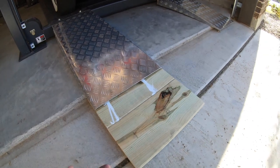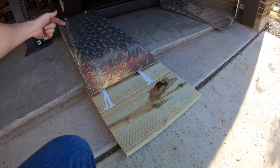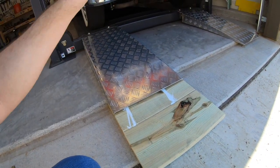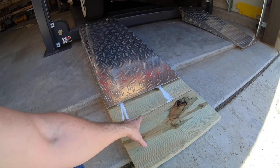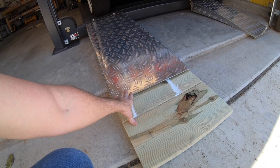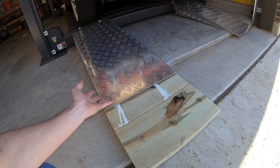Only problem with that is, if I don't secure these down and we're going on straight, the drive wheels could kick the boards out, and the Corvette falls down, smashes itself on the lift. That would be bad. So what I need to do is probably join these together and then secure them to the ramp so they don't slide out. Only problem is, that takes time, and this is YouTube, so we need results now.